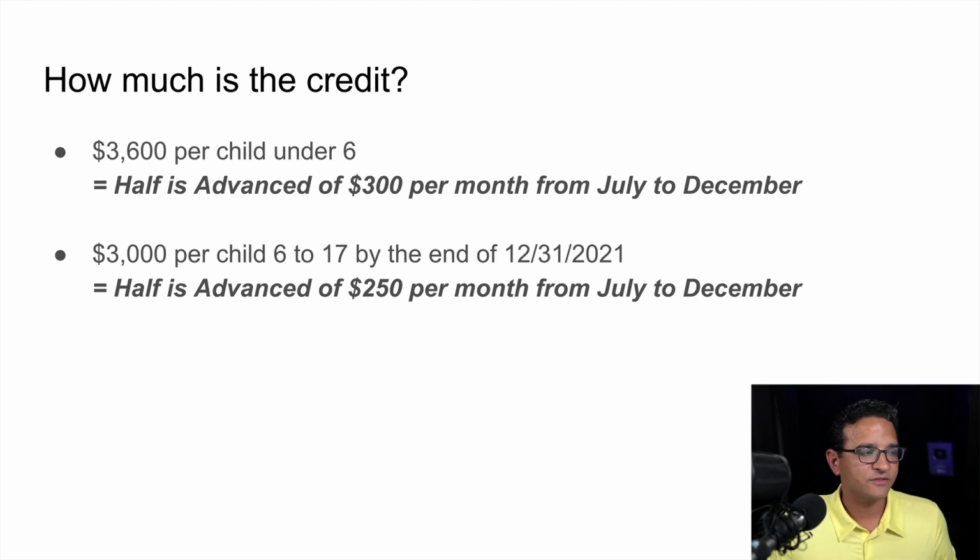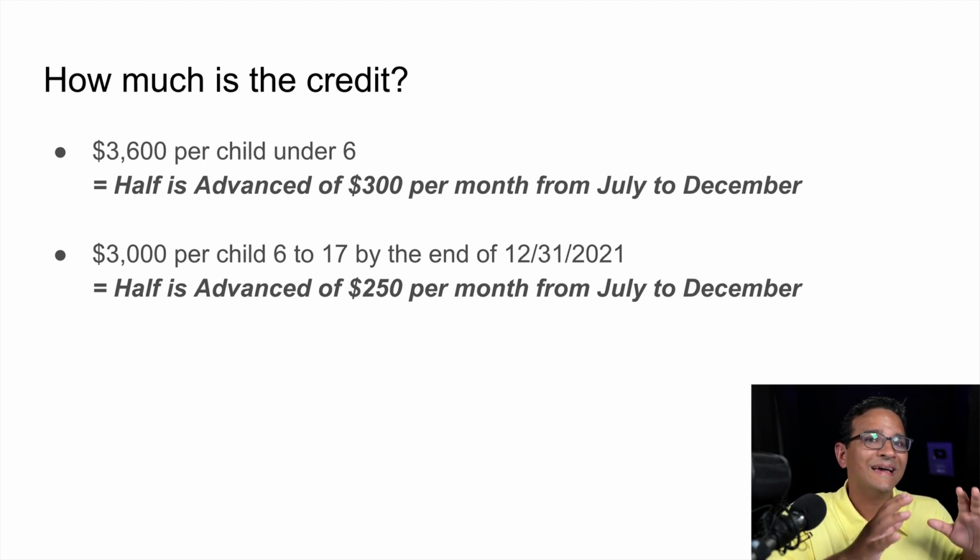Now, how much is the credit? The entire child tax credit for 2021 has been increased from $2,000 per child to $3,600 per child up to 5 years old, and $3,000 per child from 6 to 17 years old. If your dependent is 18 or more, or turns 18 or more during 2021, they're no longer considered a child for credit purposes. They could still be your dependent, and maybe you'll get something called a dependent credit, which is completely different than this and much smaller. This is really for children, kids under 18 by the end of 2021.